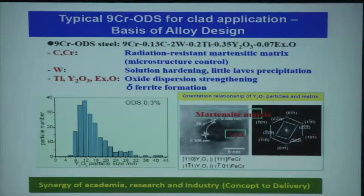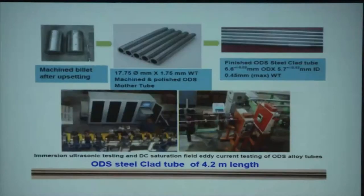I'm showing here one example, the 9-chromium oxide dispersion steels. We again brought Professor Indranil Manna, who is very much a part of this. In fact, I still remember discussing the challenge of oxide dispersion steels on a journey from Calcutta to Kharagpur. We brought academia, research, and industry, and from concept to delivery, we delivered the product which is now in the reactor. When I talked in a Japanese forum, they asked how much money you spent and how many people were involved, because they have been working on it for almost 15 years. We worked for 2 years with our best people, and I think we spent hardly anything worth mentioning. This is again the synergy.